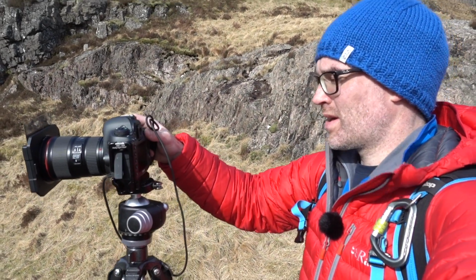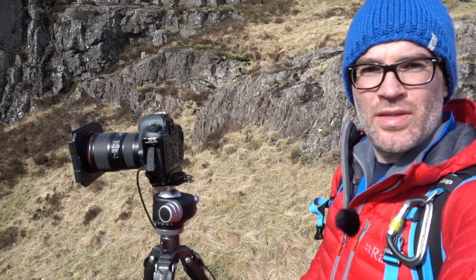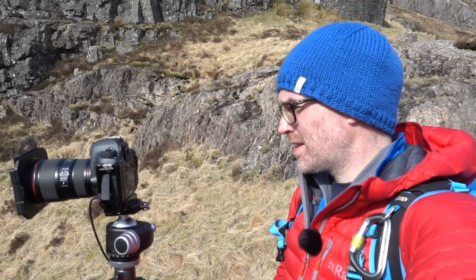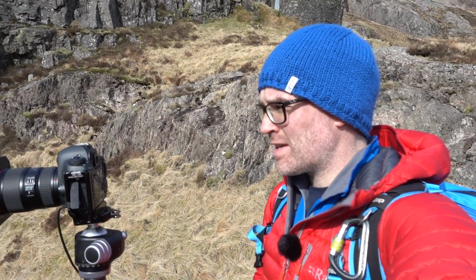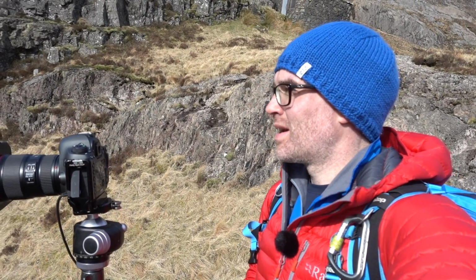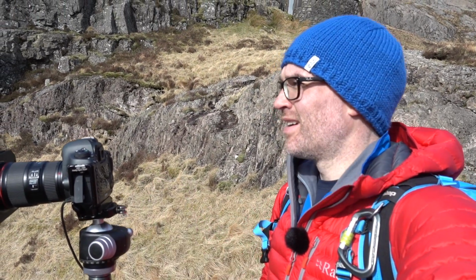So on the front camera settings, shooting again Canon 5DS, and I have the 16 to 35mm f4 on, and basically I'm shooting with the Format High-Tech circular polarizer and also their Firecrest 1.2 ND grad, which is doing a perfect job of retaining enough detail in the sky.